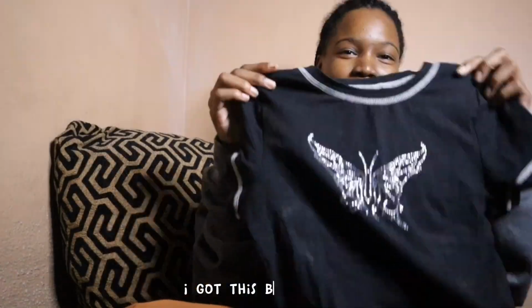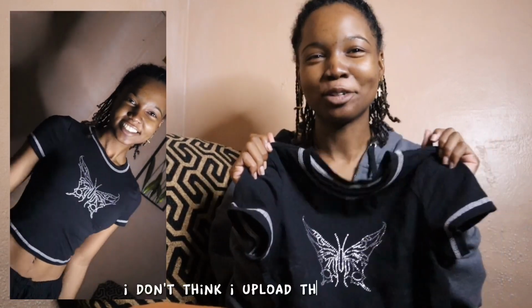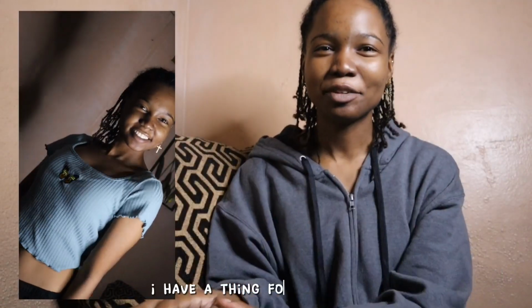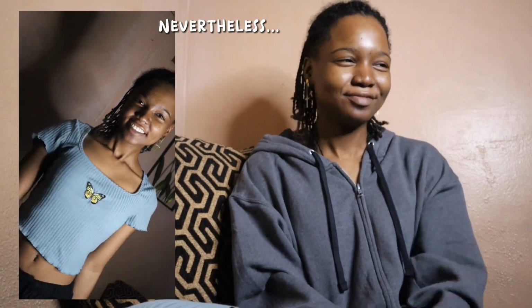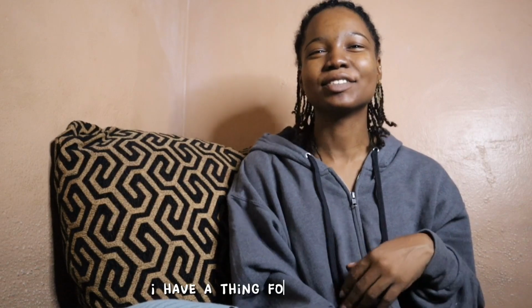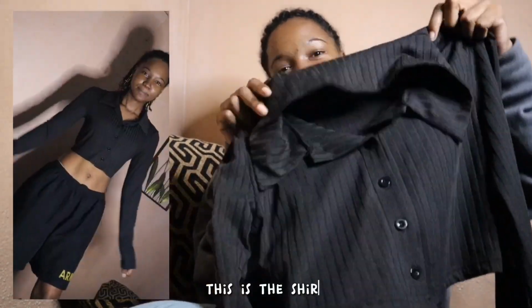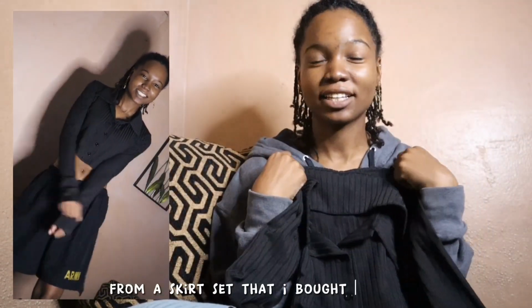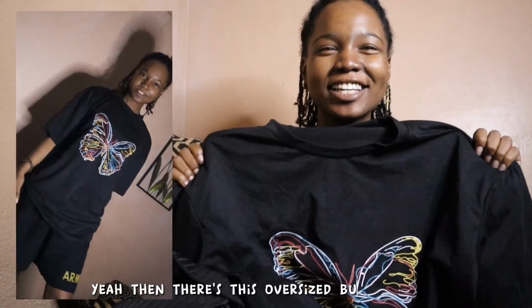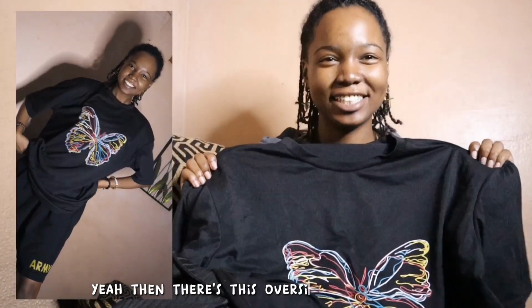I got this black tee. I wore this out already. I don't think I'll upload that video yet because the video is still stuck on the camera. This butterfly tee. I have a thing for butterflies. I just realized most of my things that came had butterflies on them. This is the shirt from a skirt set that I bought off Shein. It has collars, buttons, everything. Then there's this oversized butterfly tee.